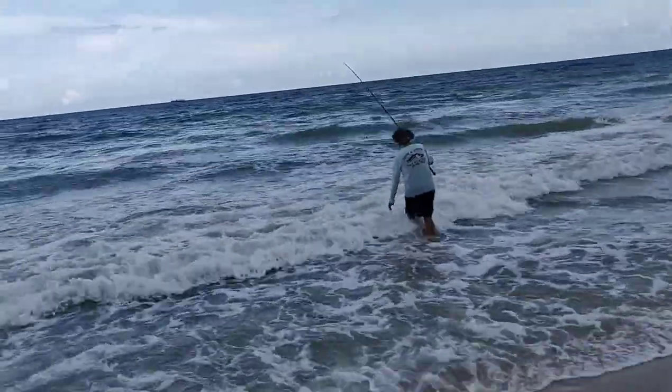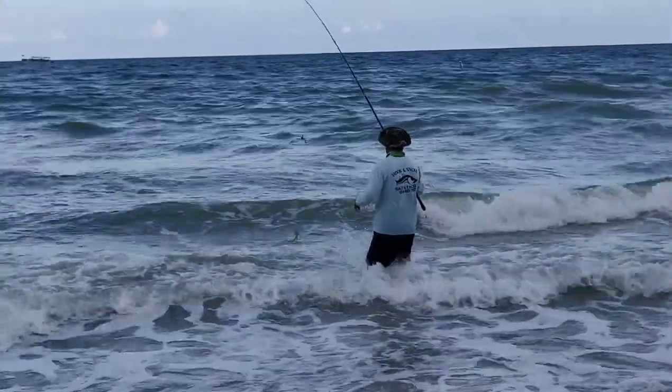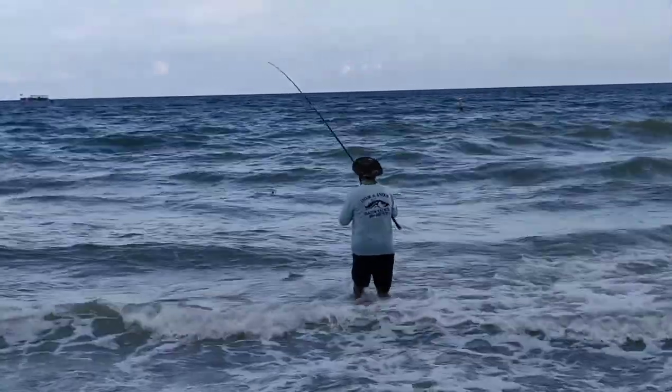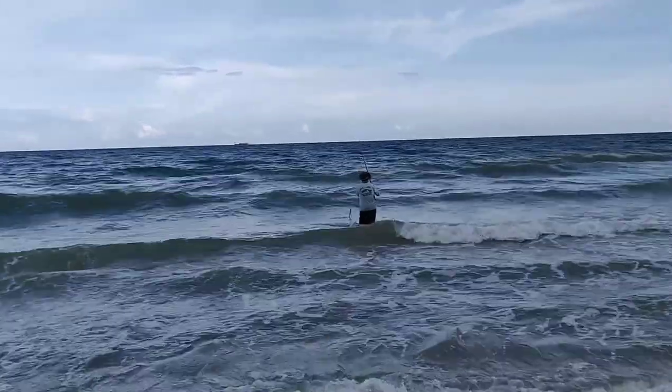All right, we got a live mullet right there. Just caught, just snagged actually. Got the fishing guide right there in the building. And we're at the beach, so hopefully we can hook up on a monster fish. There's only one way to find out.